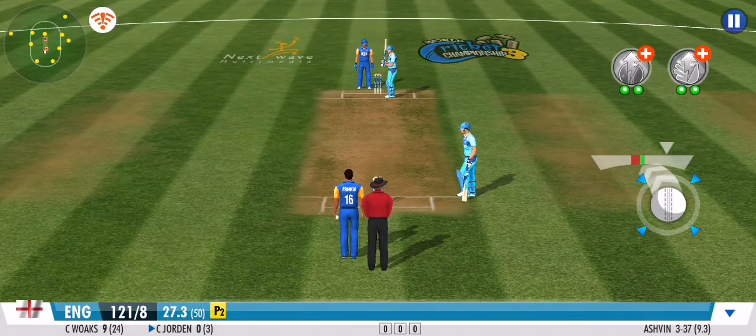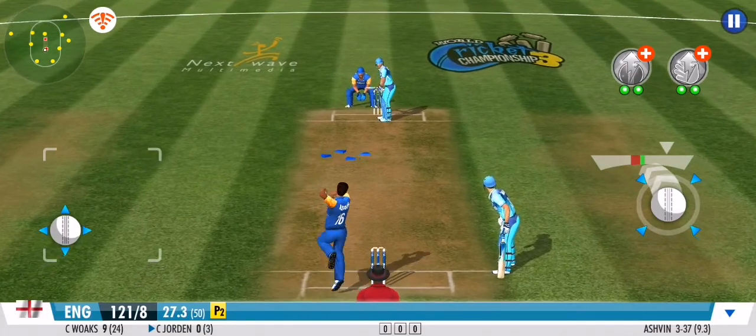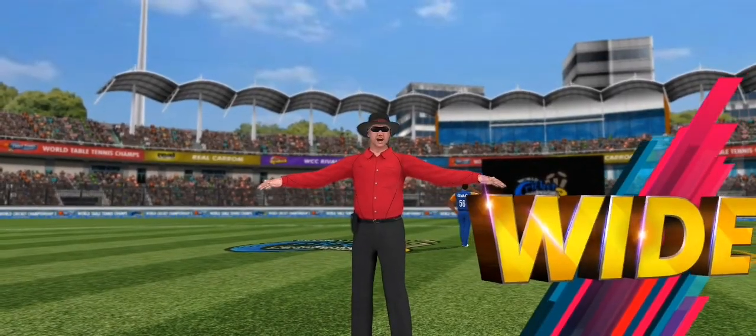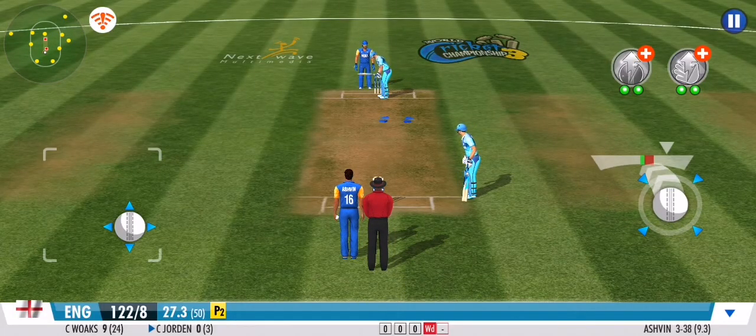No run again. Clever bowling by the bowler. The batsman has been deceived completely. Yeah, quite right. It was wide and the umpire knows it and he's signalled it a wide. He's taken the safe route on that one.